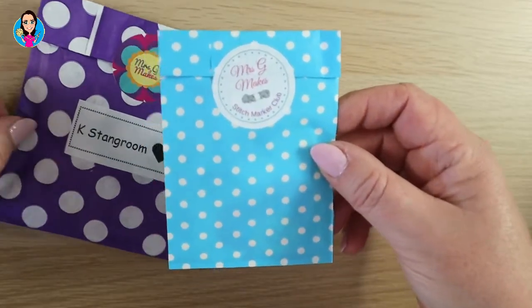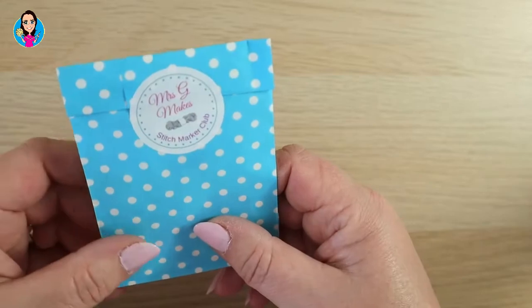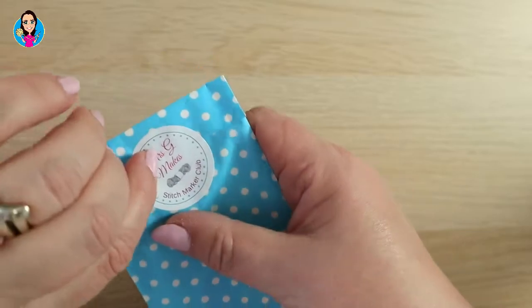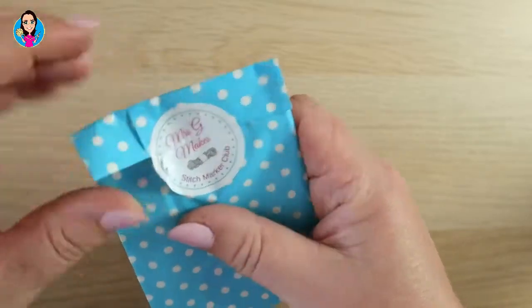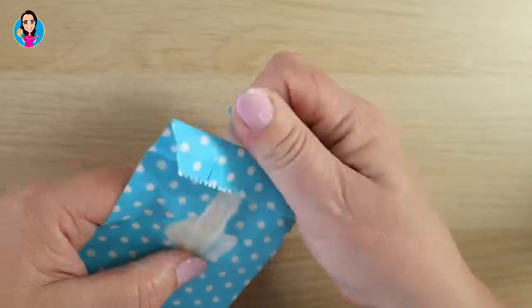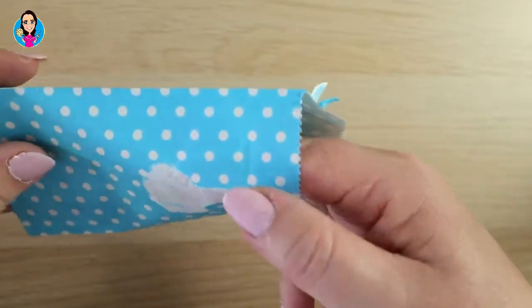It's Stitch Marker Club time! So let's have a little look and see what Mrs. G's got for me this month. Now, I have my Stitch Marker Club stitch markers here, and I also have something a little extra that I bought for myself. I can't help myself, I'm sorry. So we're going to start off with the Stitch Marker Club. I am in the 12-month Stitch Marker Club, and I opted for 2 stitch markers a month as part of my subscription. So let's see what's in there today.